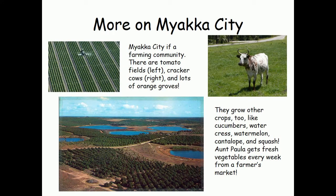More on Miami City. Miami City is a farming community. There are tomato fields left, cracker cows right, and lots of orange groves. They grow other crops, too, like cucumbers, watercress, watermelon, cantaloupe, and squash. Aunt Paula gets fresh vegetables every week from a farmer's market.